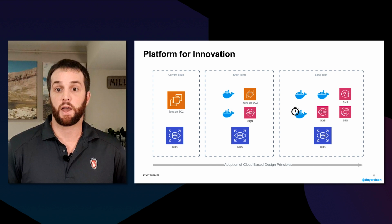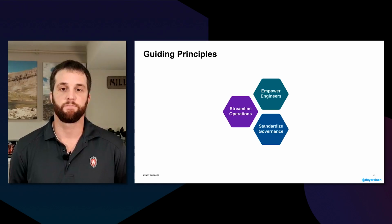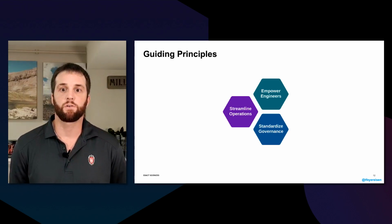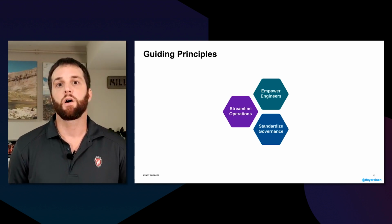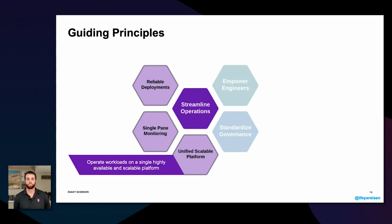As we start to design a platform for this migration, we need to begin with our goals. The 3 goals I introduced earlier are really the guiding principles for our cloud operating model at Exact Sciences. If we start to build out these goals into a more detailed view, we can start to understand our requirements better. Within our streamlined operations principle, it's important that we have reliable deployments, single pane monitoring, and a unified, scalable platform. For the platform, we want to run many types of workloads from a single entry point. The platform also needs to scale indefinitely and be highly available.